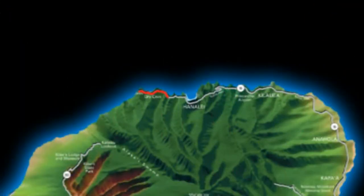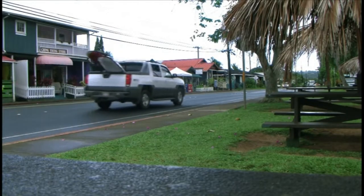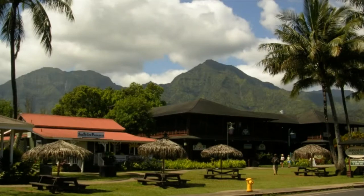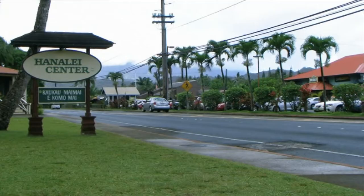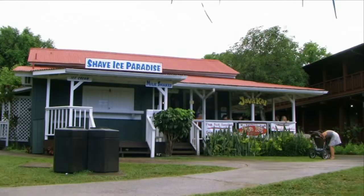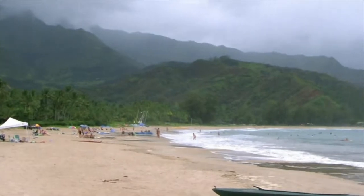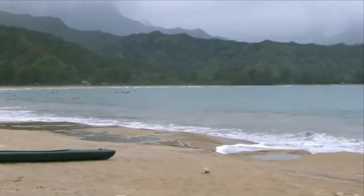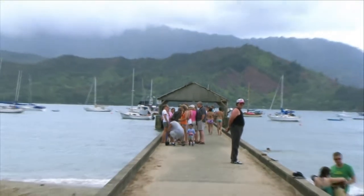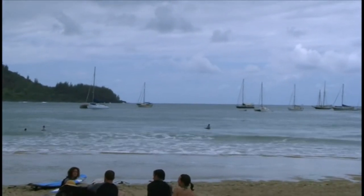Next along the north shore is a town called Hanalei. Todd thinks this is like the Gatlinburg of Kauai. The two main shopping and restaurant areas here are Ching Yung Village and the Hanalei Center. We enjoyed breakfast and lunch here, and the island delicacy of shave ice, basically a fine-grade snow cone on top of ice cream. This is also where you gain access to Hanalei Bay Beach and the pier. It was cloudy that day, but usually the bay is beautifully blue.